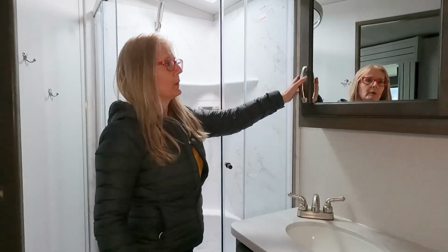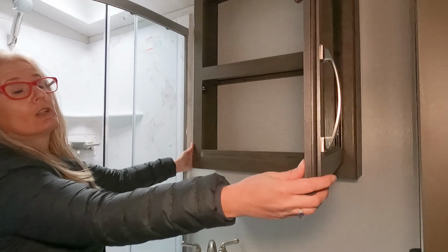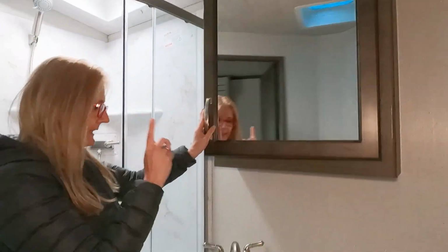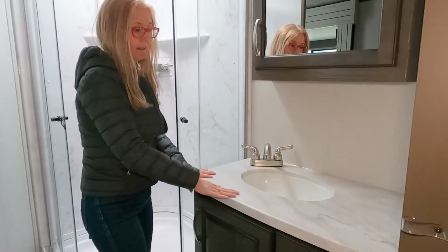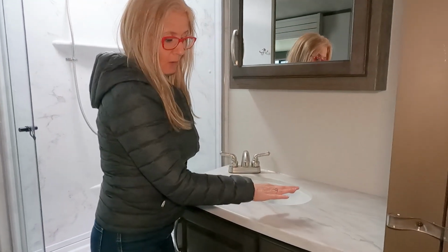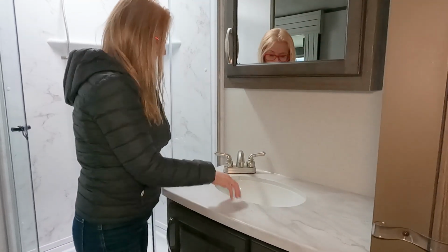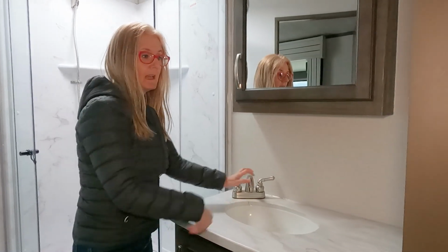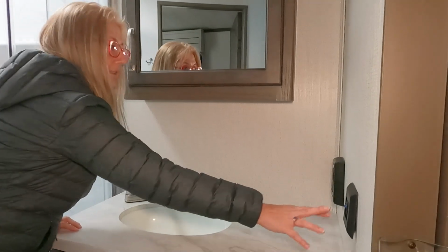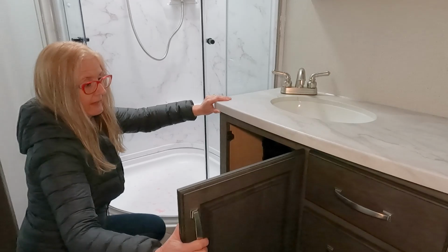Coming up, you get a really big mirror at a good height, so I like that. And storage with LED lighting above, and a really nice countertop in the bathroom. So again, I think this is a thermal foil. There's no seams. There's nice space, good sized plastic sink, standard taps. You get electric and switches. I really like this. Underneath, there is lots of storage there.